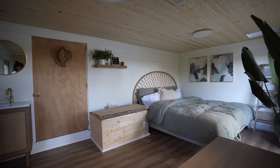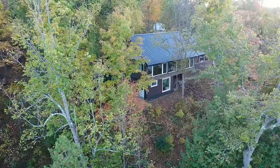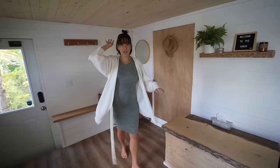Alrighty, welcome to the presidential suite. The only king-size bed and the absolute best view. Not only do we have the biggest bed, we have the biggest space, so you can have full-on dance parties in here, and you have an ensuite setup.